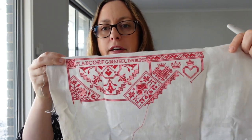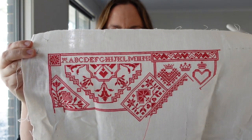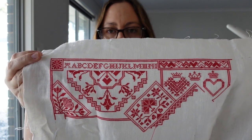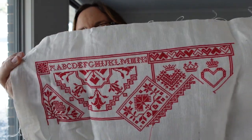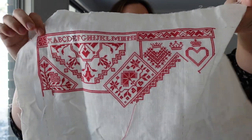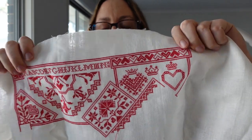Anyway. So it's being stitched on 40 count antique white linen, using Silks For You PR023. It's a really bright red and it's really fun to stitch. It's so bright and happy. So what have I done? I think, let me just remind myself, sorry.